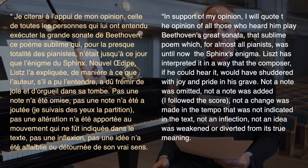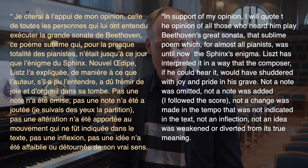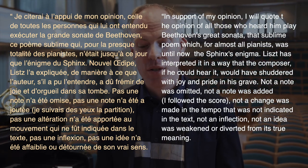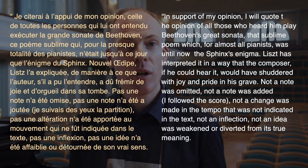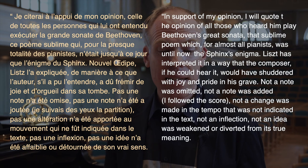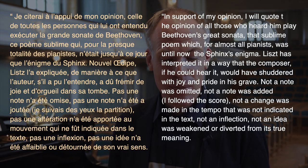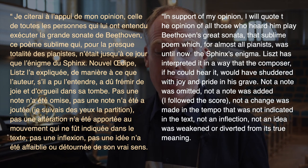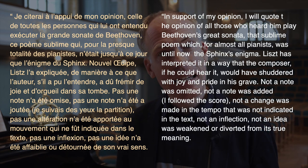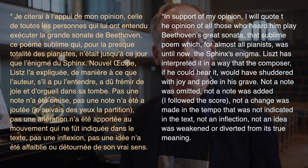So Berlioz says, "In support of my opinion, I will quote the opinion of all those who heard him play Beethoven's great sonata, that sublime poem which, for almost all pianists, was until now the Sphinx's enigma. Liszt has interpreted it in a way that the composer, if he could hear it, would have shuddered with joy and pride in his grave. Not a note was omitted, not a note was added. I followed the score. Not a change was made in the tempo that was not indicated in the text. Not an inflection, not an idea was weakened or diverted from its true meaning.